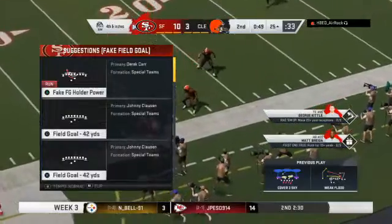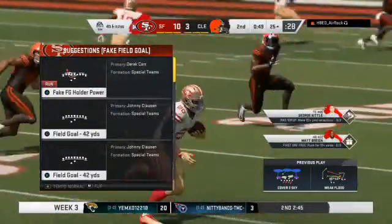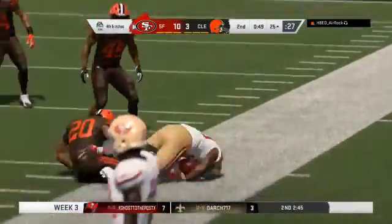What do we have now, 4th and inches? Yeah, it's not more than a half a foot. You know what I would do here? You would always go for it. I'm one of those guys.